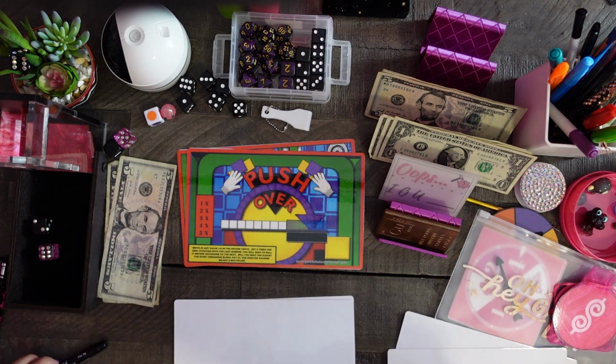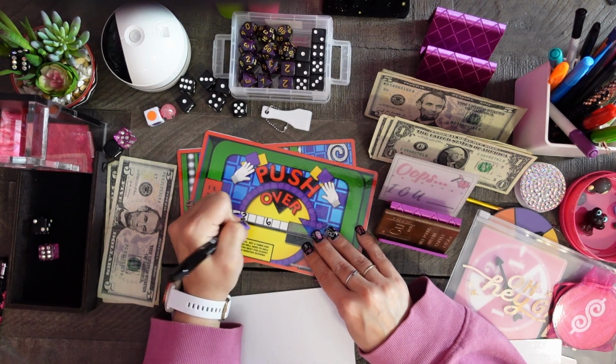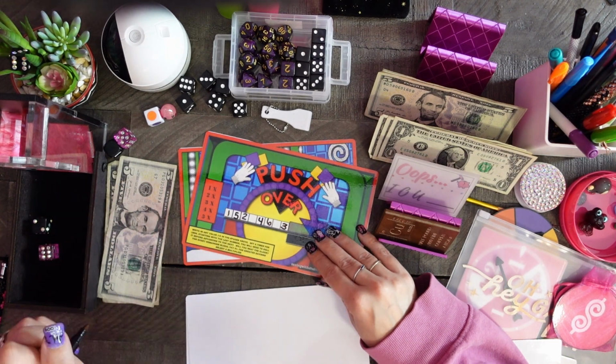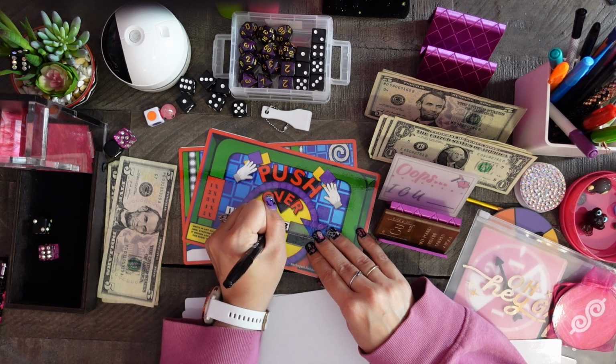1, 3, 4, 5. All right. So Pushover, we write 1 through 6. One, two, three, four, five. It says 1 through 6, right? Yeah. 1, and let's put a 5 there.